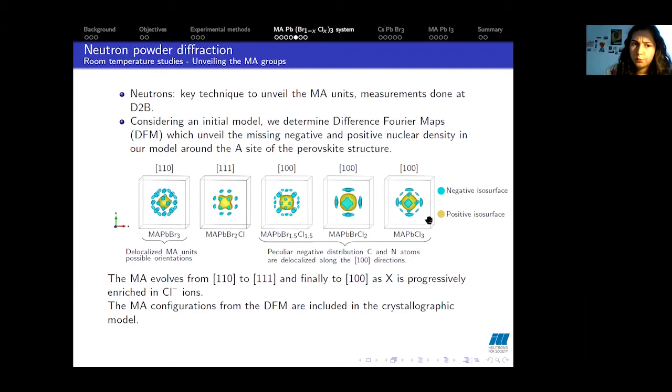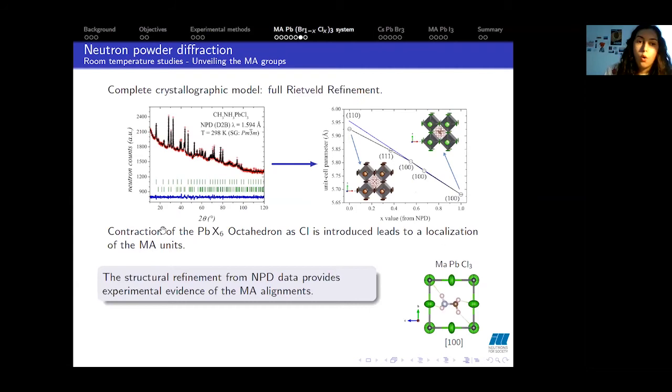And what do we see? We see that the methylammonium evolves from 110 to 100 as we add more and more chlorine. Moreover, as we increase the chlorine, the methylammonium is more localized. So we're able to resolve all the methylammonium structures, and we add this information to the Rietveld refinements, and we are able to do the whole complete refinement of the structure with the neutron diffraction data. Here again, you can see all the incoherent background that we have, but we are able to refine the whole structure perfectly. This is just an example, but of course we get this for all the samples, and we extract a lot of crystallographic information.